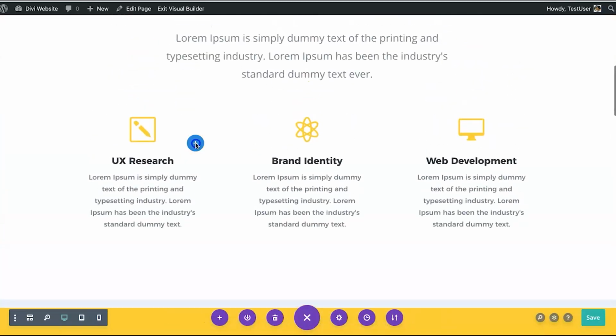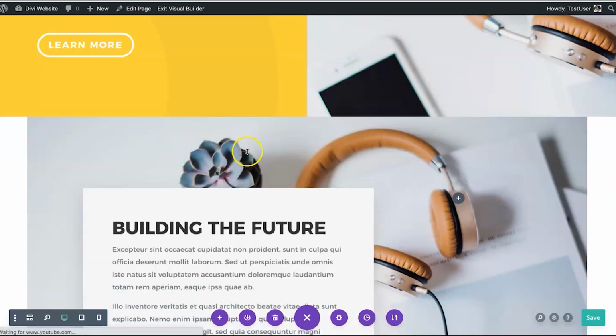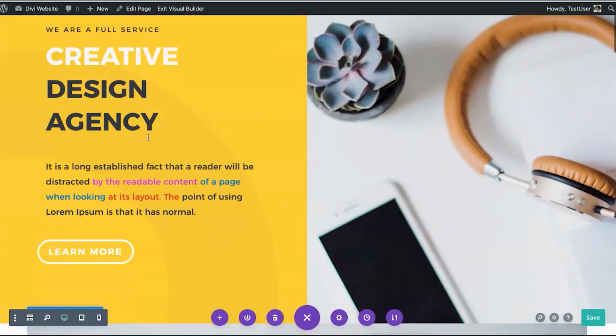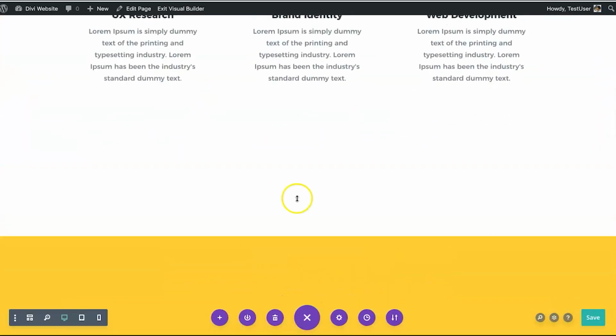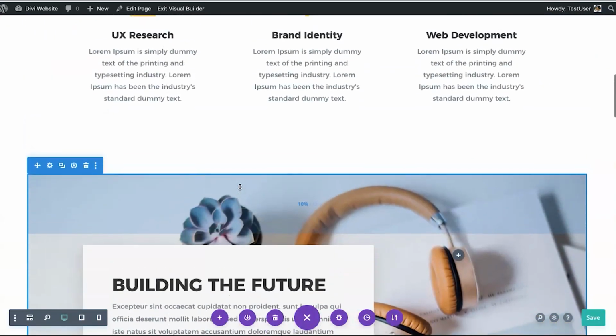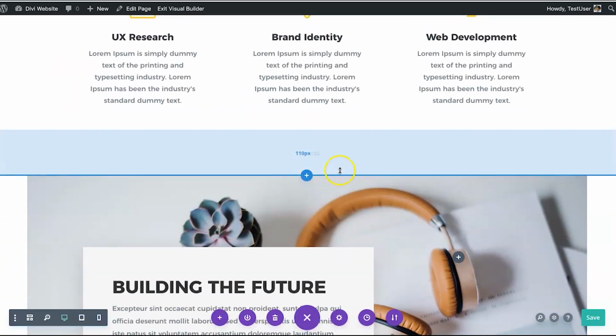So let's say I want to drag it up to above here. So just drop that on there, and then that's ready to go. Obviously you want to play around with the coloring a little bit, but yeah, the options there are really nice. That looks a bit better. So that's really cool. I really like that. That's a big game changer.